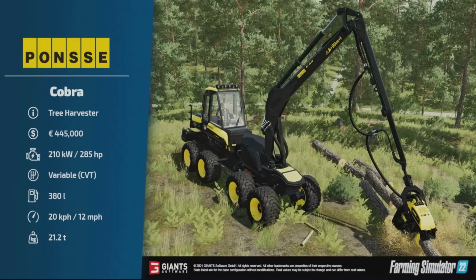Next up, we've got the Ponsse Cobra tree harvester. Slightly different design to the Scorpion King. We've had a few different, obviously, mods and designs through FS19. So this is the later versions, or the newer versions from Ponsse. 445 grand, 285 horsepower, variable transmission, 300 litre fuel tank, runs at 12 miles per hour.